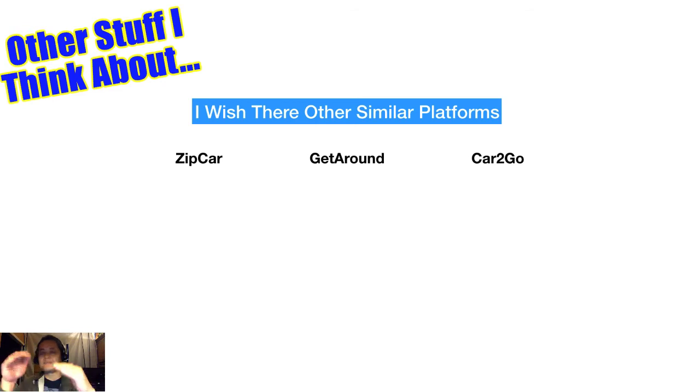So some of the other things that I think are worth mentioning, some of the things I think about related to Turo and renting a car and putting my car up for rent. Number one, I wish there were some other platforms like Turo. I'd like to see some competition at the same level, because I think competition would be healthy, right?